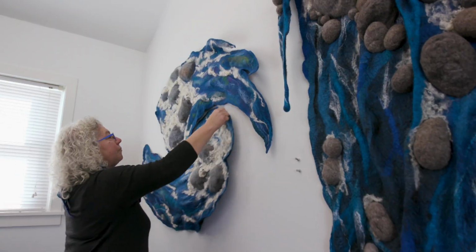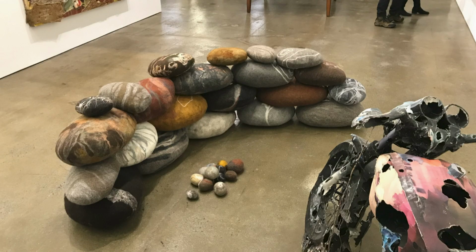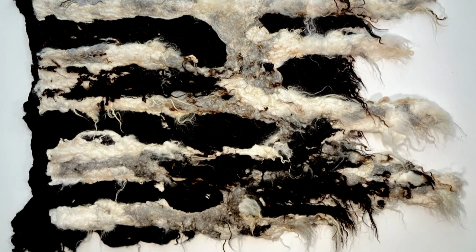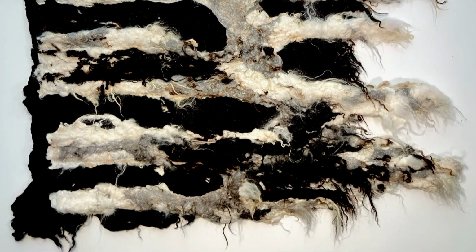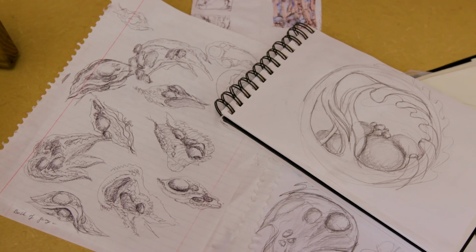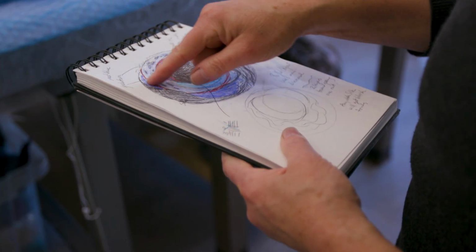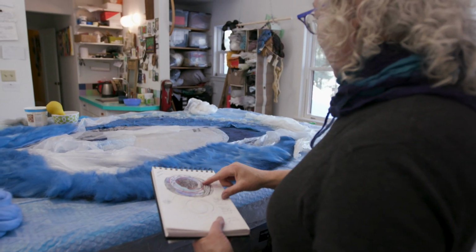My work kind of goes in 3 different directions. There's the water work, there's the stone work, and then the 3rd branch is locks, using locks of sheep wool that haven't been washed. And I can felt them in with my fingertips so that the locks stay up and curly. I start with sketching when I start a new piece, and you never get enough time to make everything that you sketch out, but you choose one, a concept. Sometimes that concept comes from what I'm hearing on the radio or what's affecting me at the moment.